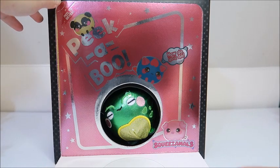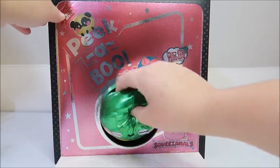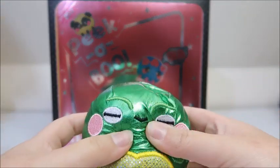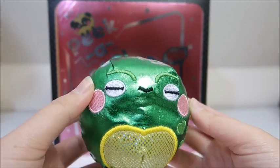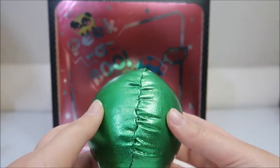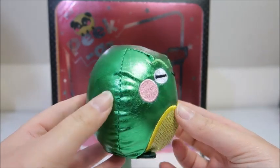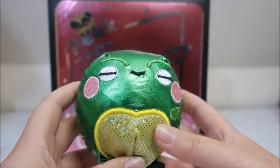Oh, look! We have a frog, and he's metallic-y. Oh my gosh, look at him. This one is Fred the Frog. He looks like he belongs at a disco. I'm just saying. Or like a rave. I can totally picture him at a rave.